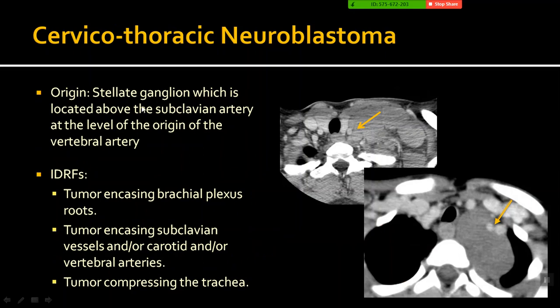For cervicothoracic, it comes from the stellate ganglia, which we know is located above the subclavian artery at the origin of the vertebral, right? So in this region, what is the important structure?